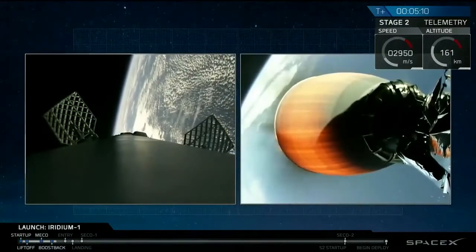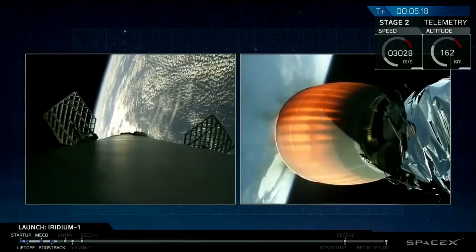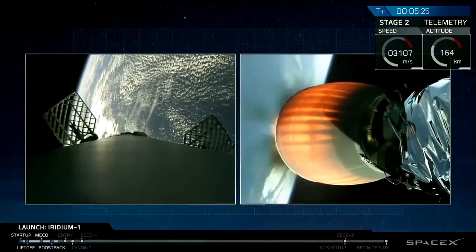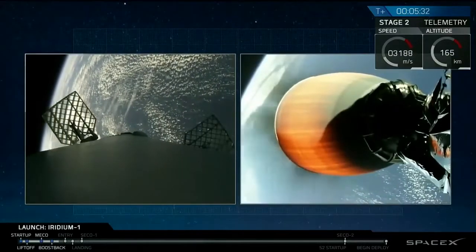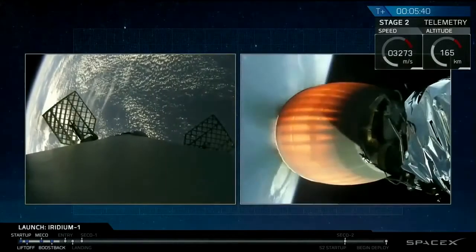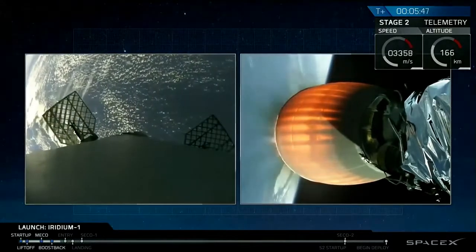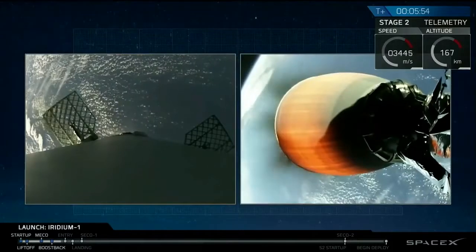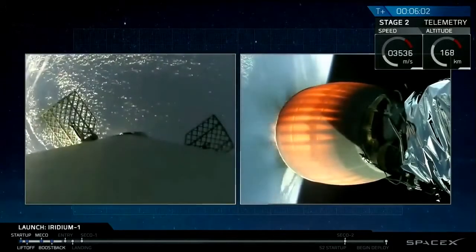Stage 2 propulsion, still nominal. MVAC performance, still nominal.